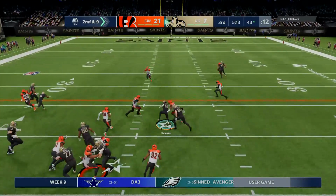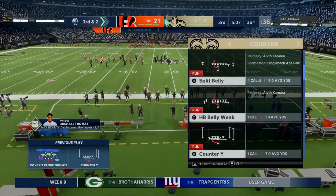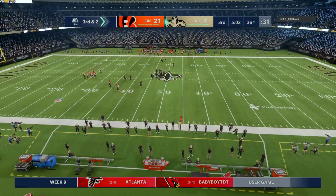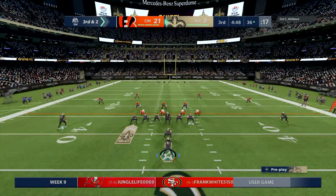On the counter, here's Kamara. And he is going to be close to a first down as the tackle made at the Bengals 36. And that was a good run, and it should get the attention of the defense, but they can't just dwell on it. They've been playing so well this entire game. Maybe they just look at it and say, okay, congratulations, you got one on us, and just not let it turn into more.